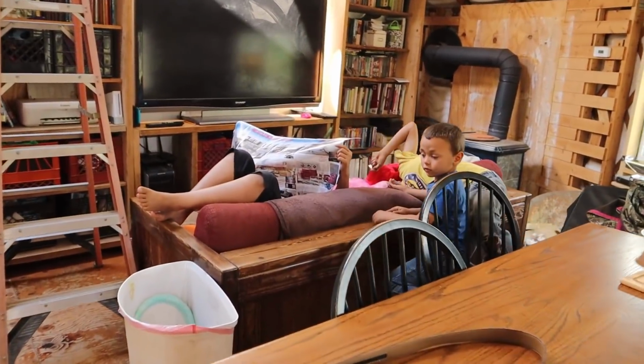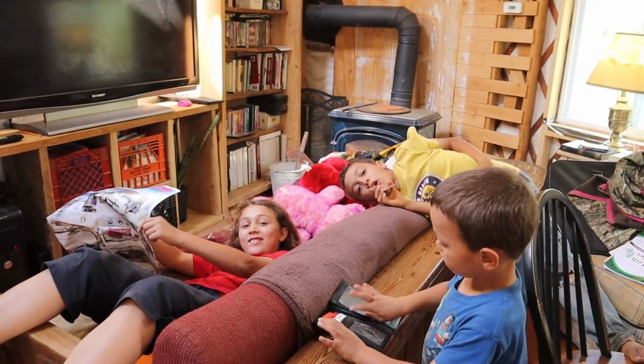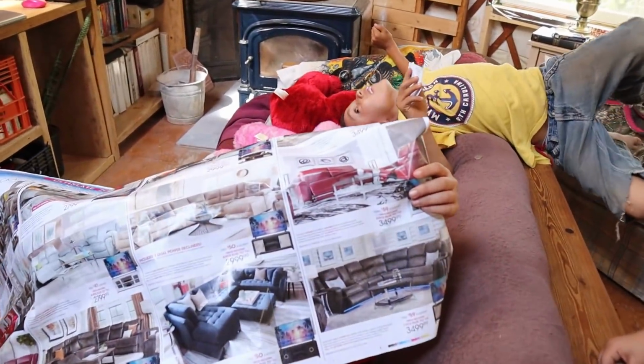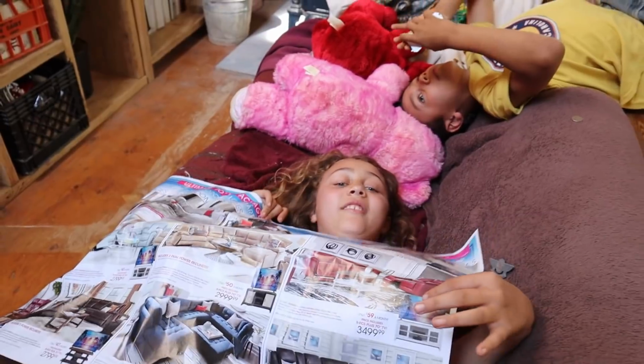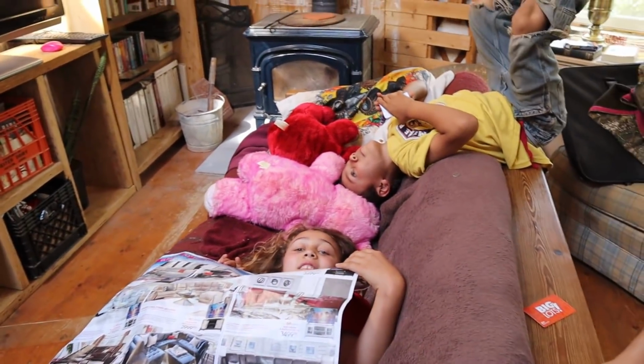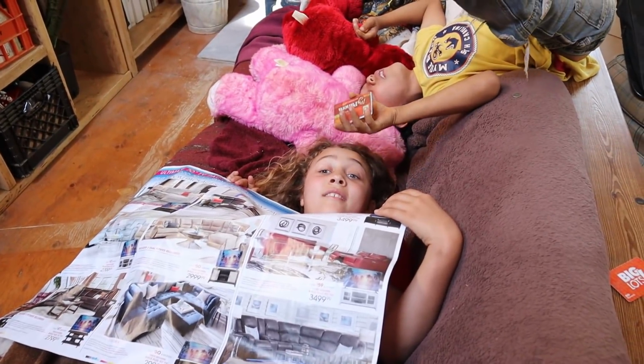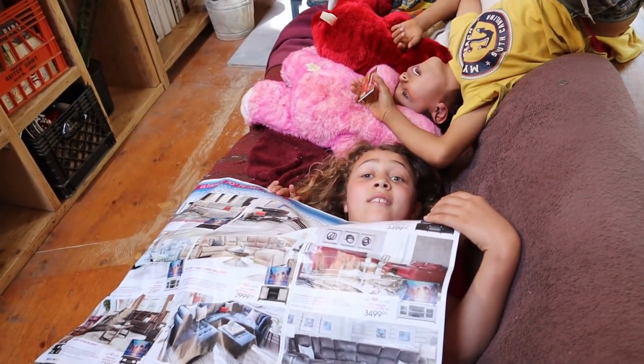I need to go back inside and make sure the kids are cleaning up what they need to clean up and getting all their stuff out of the way. So what are we doing in here? Relaxing. Relaxing? Looking at furniture? Yeah. Well, you're about to get some new furniture in the form of a bunk bed. So let's get up and start cleaning up.